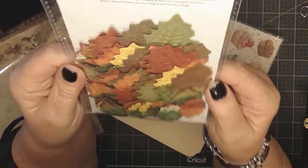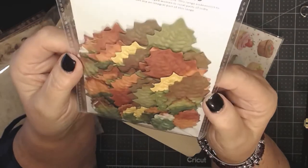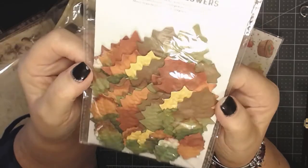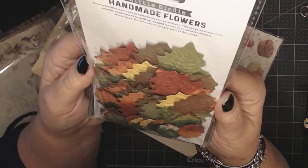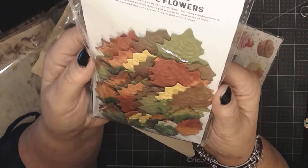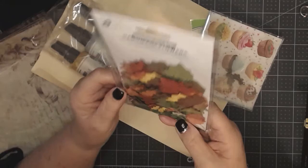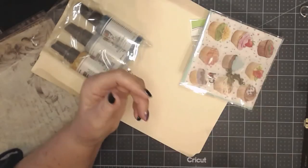I'm all about leaves. And you can paint these or change the colors of them if you don't like them. So I tend to use leaves a lot in my crafting. And don't forget, just because these are like oak leaves and stuff, you can cut them to look like whatever you want them to look like. They don't always have to look like an oak leaf.